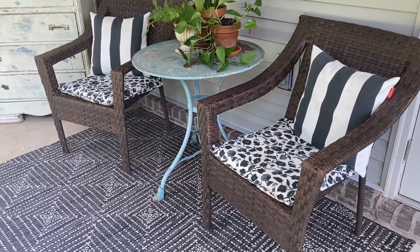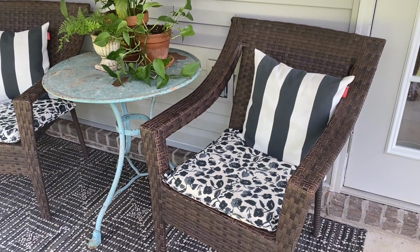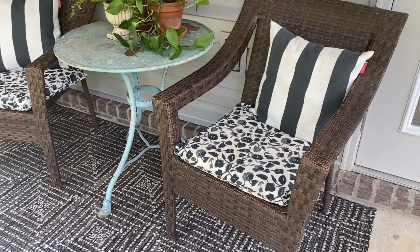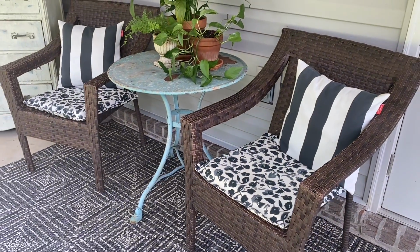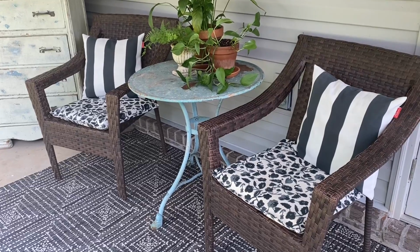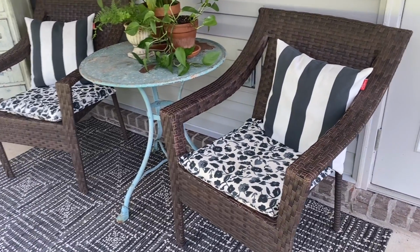So coming out here on our back porch, I have these really inexpensive chairs. They came from Big Lots. We've had them for maybe 5 years. They've held up actually pretty good. I think they were like $25 a piece, and they were really good money spent. Haven't had any issues, and I just change out the cushions whenever they start looking raggedy.